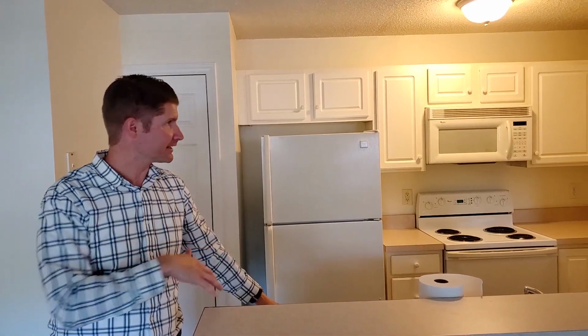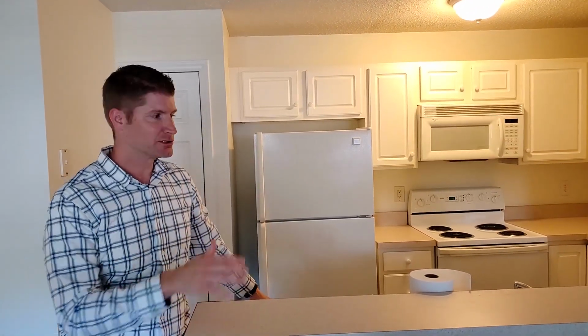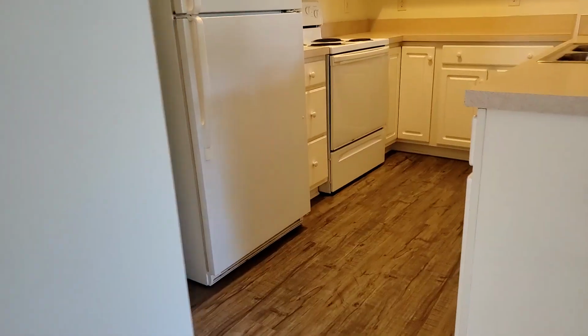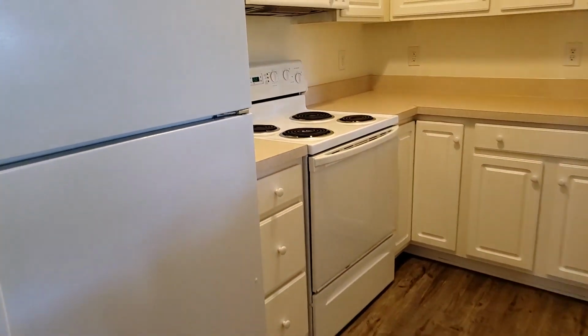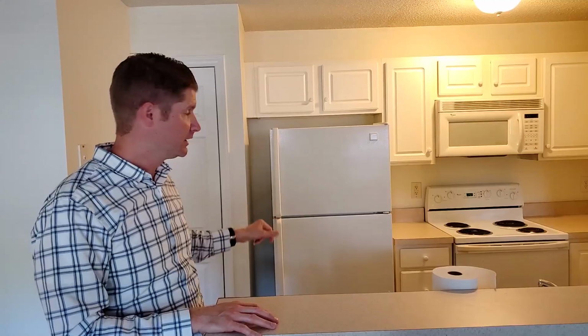So in here, everything's good. We've already checked it all out. If you're looking at buying a property, always look underneath the sink for any signs of leaking. And one thing a lot of people don't think about is the ice maker to the refrigerator. I have seen whole places flooded because the ice line broke.